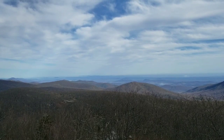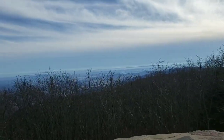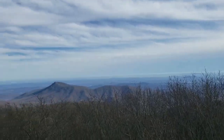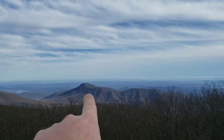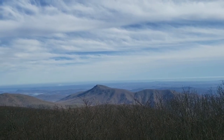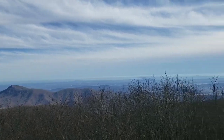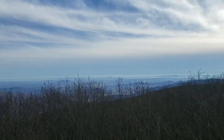Normally I would point out some of the other mountains in the surrounding area, but since I'm not in Colorado, I don't know any of these mountains, except I'm pretty sure that that is Old Rag Mountain. I'm fairly positive about that. Other than that, though, I have no idea what I'm looking at. I just know it's a good view.